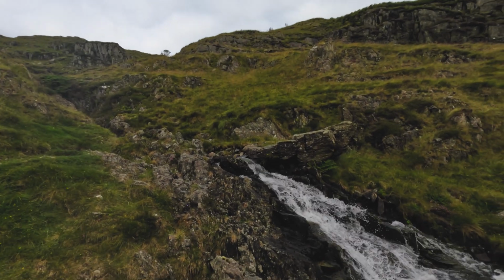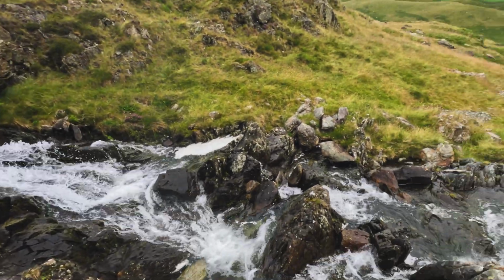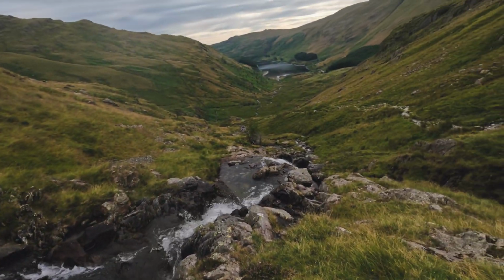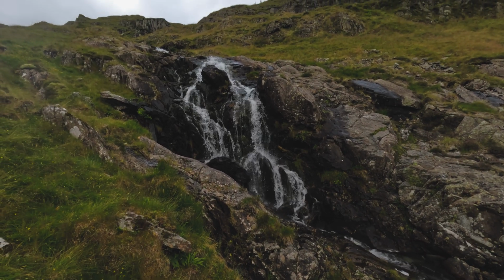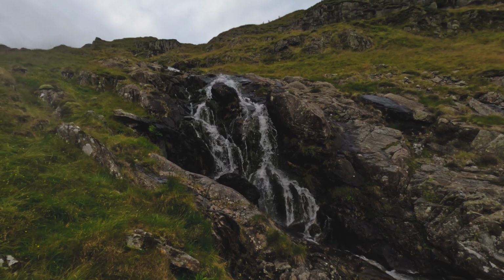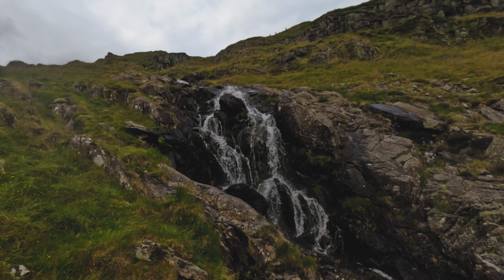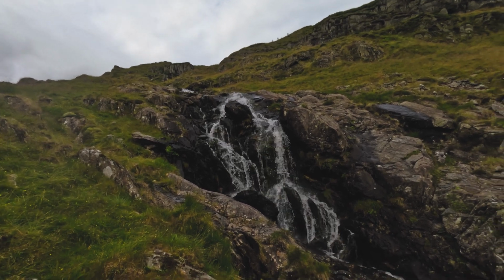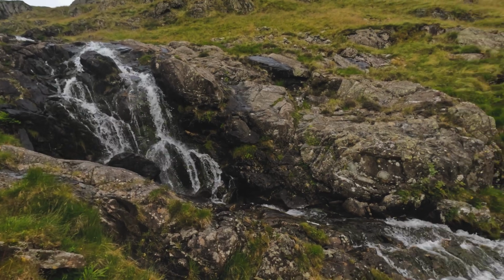This is probably the best section we've seen of this fall so far. A few little drops. It looks like there might be a slightly bigger drop, so we'll get around there and we'll get a better look at it. There you go. That is not a bad fall at all. It just looks like a cliff, and there's some water coming down. It doesn't really look like a waterfall should be there, to be honest, but what a nice waterfall. Look at it all just rushing down.